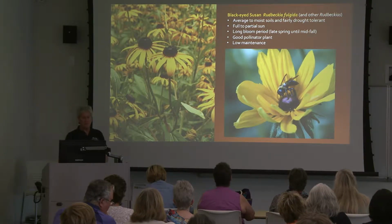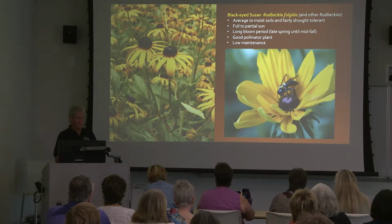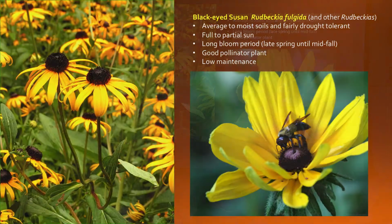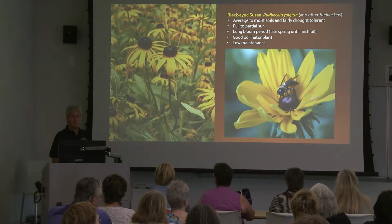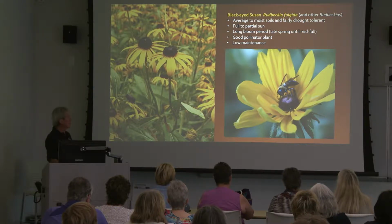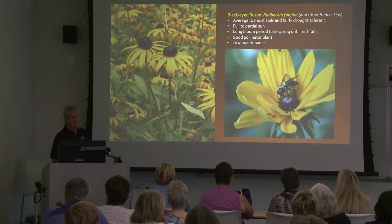Black-eyed Susans. There are so many of these, I'm sort of lumping them together here. They're very popular with gardeners, which means they're readily available in the market. You can buy them just about anywhere. But black-eyed Susans are fairly easy to grow in any average soil or moist soil. They're fairly drought tolerant once they're established. They like as much sun as you can give them. And they have a really long blooming period. They bloom from late spring until mid-fall. And if you deadhead them, they'll bloom a little longer. They're a good pollinator plant.